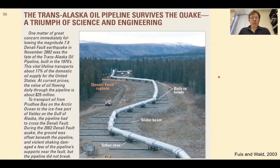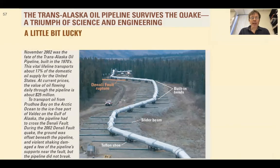So here, getting toward the end, the Trans-Alaska Oil Pipeline survives the quake, a triumph of science and engineering. This is the same photo with some annotations from a follow-up USGS fact sheet in 2003. I would probably add a couple of things after this. One was just a little bit lucky. We saw that different parts of the fault exceeded design criteria.